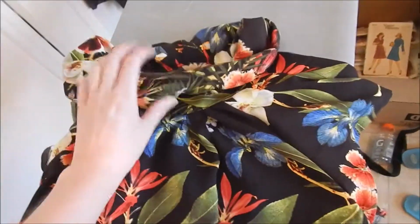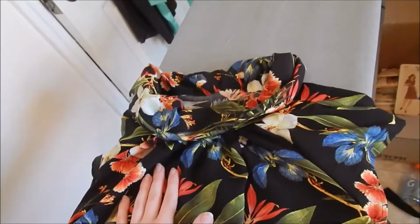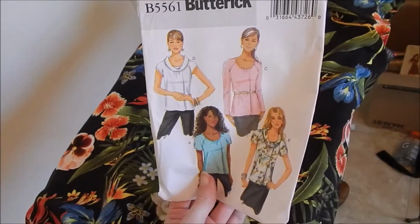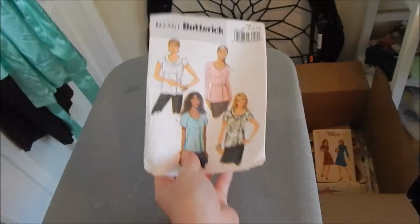I don't think this was a particularly well-made pattern, but I also don't think this is one that they anticipated being a super popular pattern that a lot of people would use. Basically the issue that I have with the pattern itself is in the neckline.